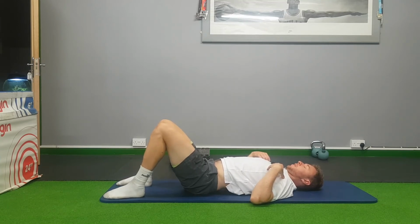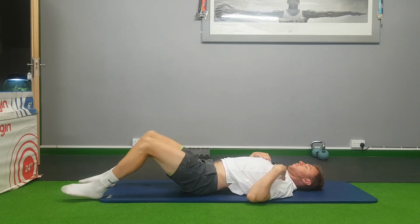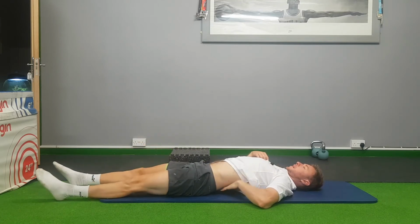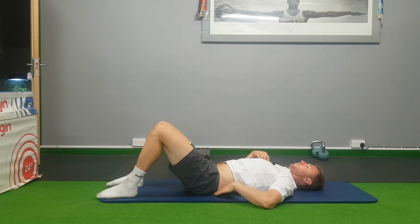From here, I'm then going to try and find my neutral pelvis. So my back is on the floor and I'm going to try and keep it there. So as I drop my legs down, I don't want my back to come up like that. So I'm now in anterior pelvic tilt. What I want to try and do is stay in that neutral pelvis. So back just touching the floor there for me.